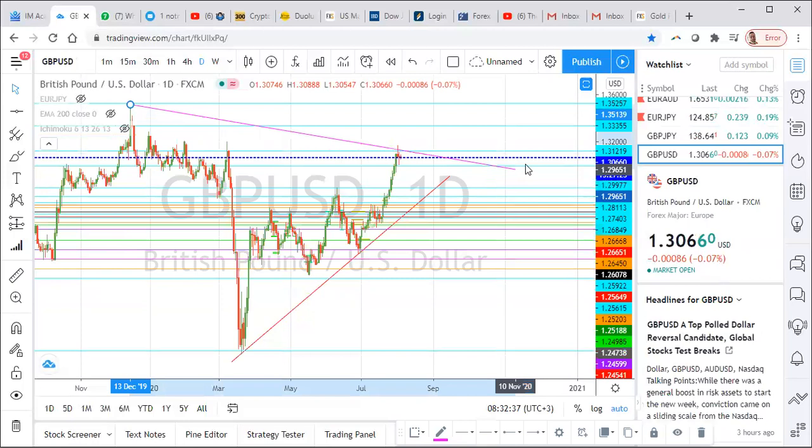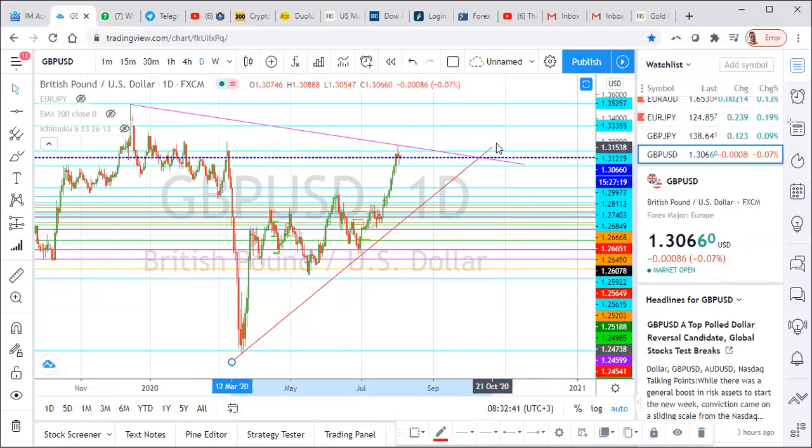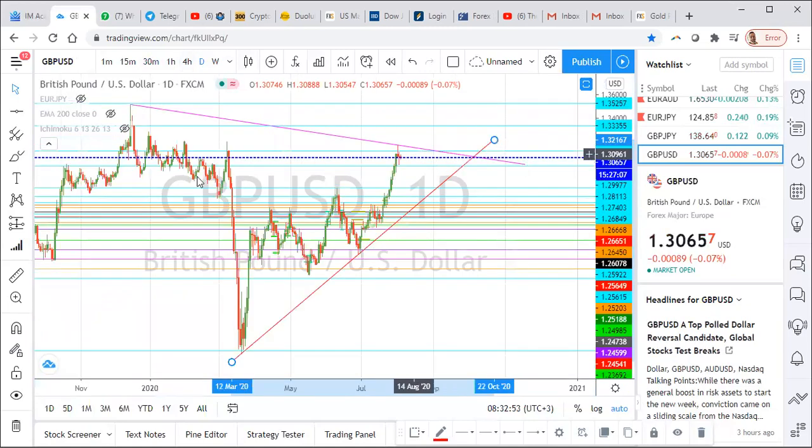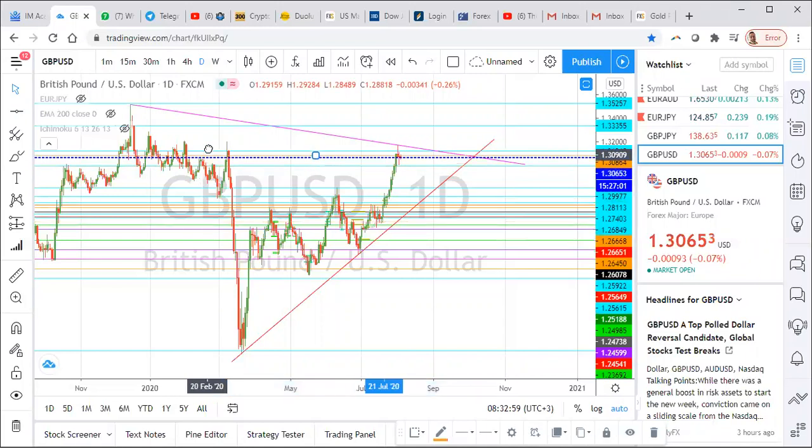Same with GU. Probably look at it. You'll probably try and retest before it continues on its merry way up. But we are bullish. We are bullish for GU.